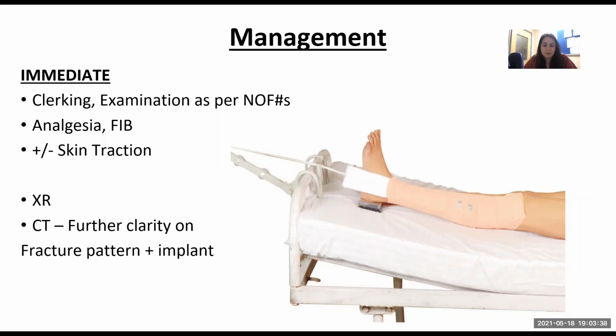As you do with all fractures or injuries, you take an x-ray first, and then for some periprosthetic fractures, mainly the ones around hip replacements or hemiarthroplasties, we would do a CT scan to further clarify the fracture pattern and to check if the implant is becoming loose or if it's stable, because it does change how we treat them.